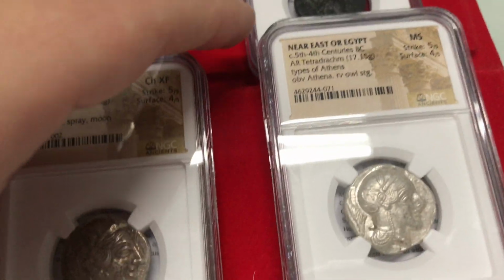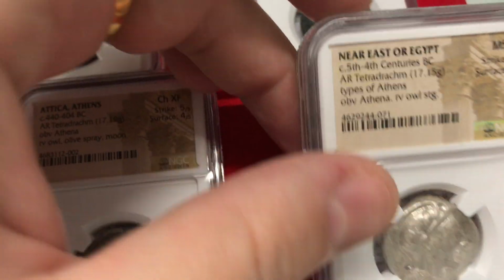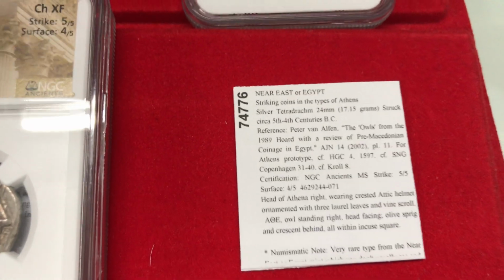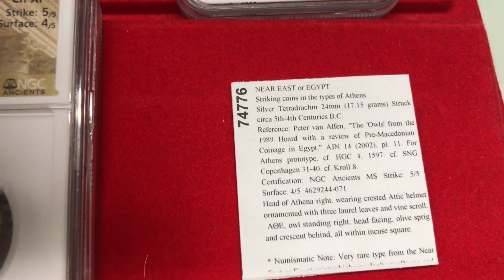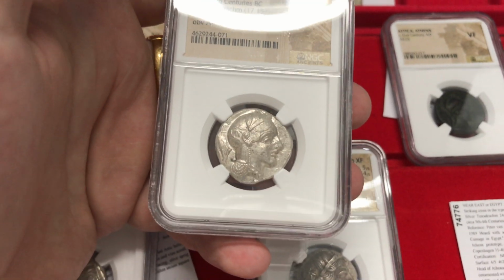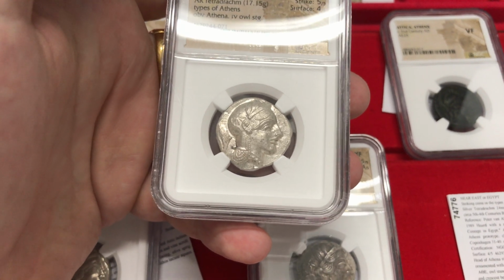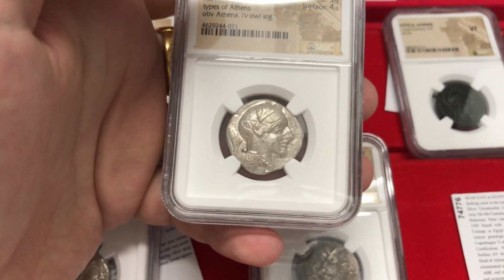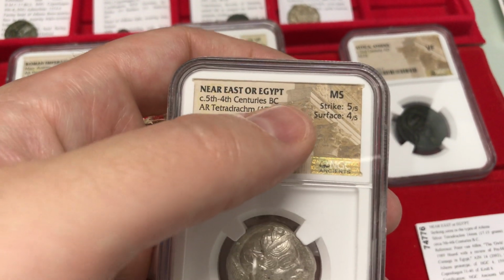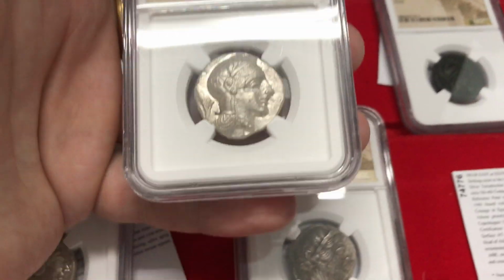This is an interesting type. So here we have a mint state coin from the Near East or Egypt. So here's some more information about it. Basically, this is a very, very rare type where it's in the style of the Athenian owls, but struck at a Near East or ancient Egypt mint.